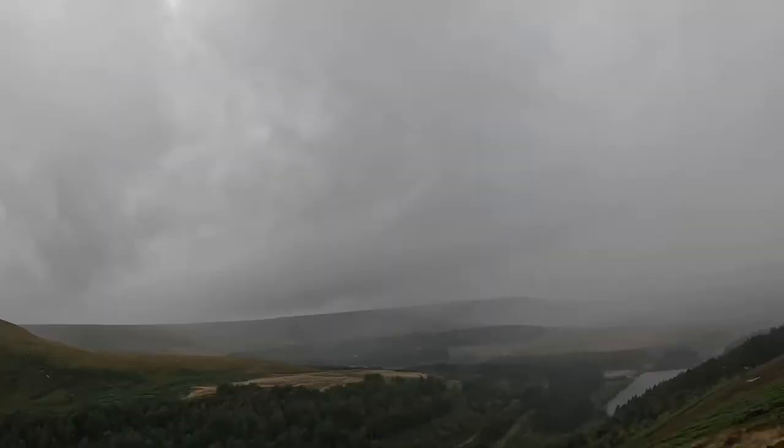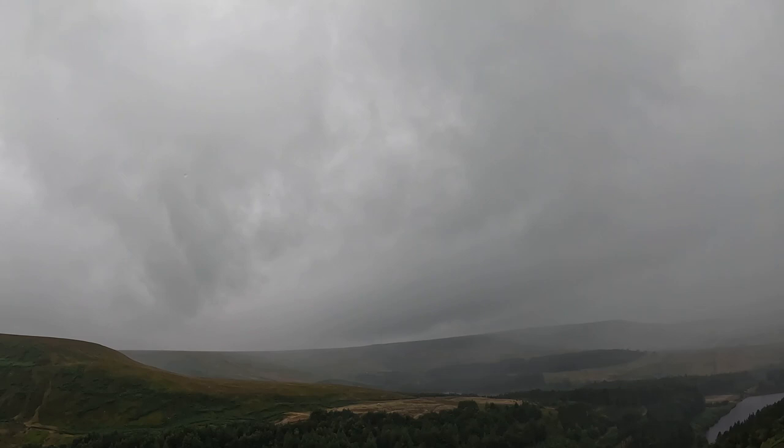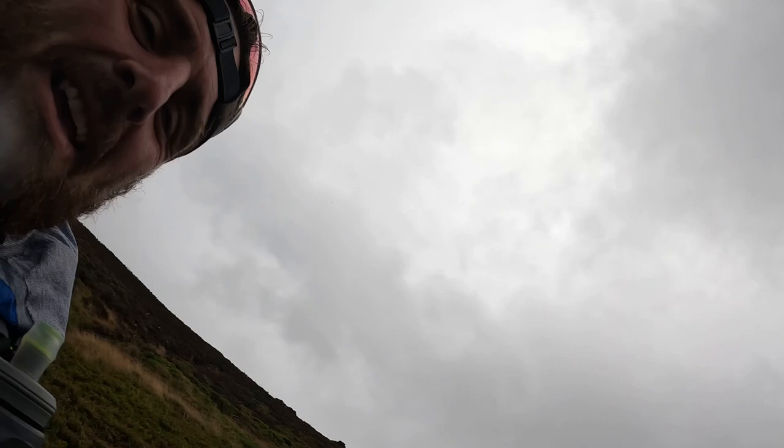You can see how much the weather's turned in the last 5 or 10 minutes. You can't even barely see Holme Moss Tower at all now, never mind the top of it. And the whole valley, that's over towards where the race is headed. Yeah, I think I definitely made the right decision today. Yeah, the ankle's sore now. It's just not liking the uneven terrain.